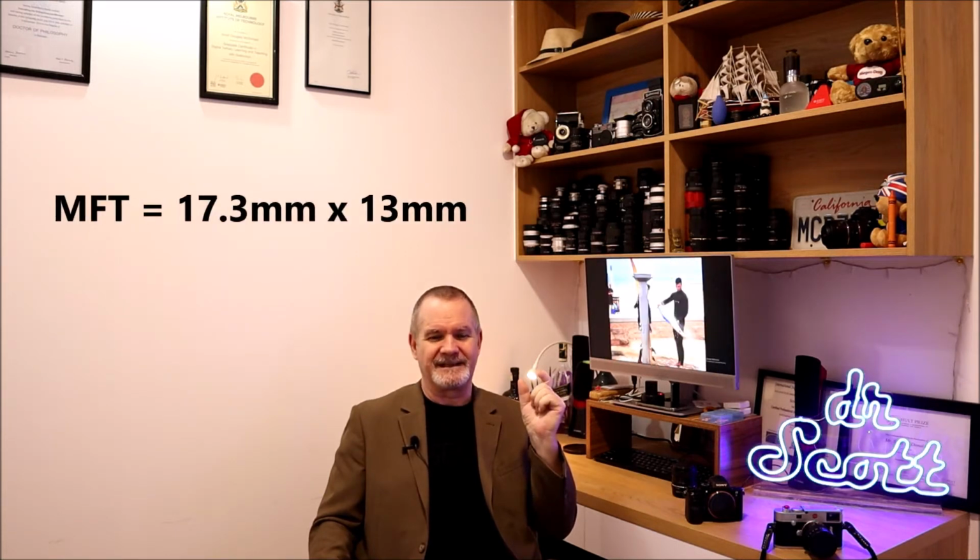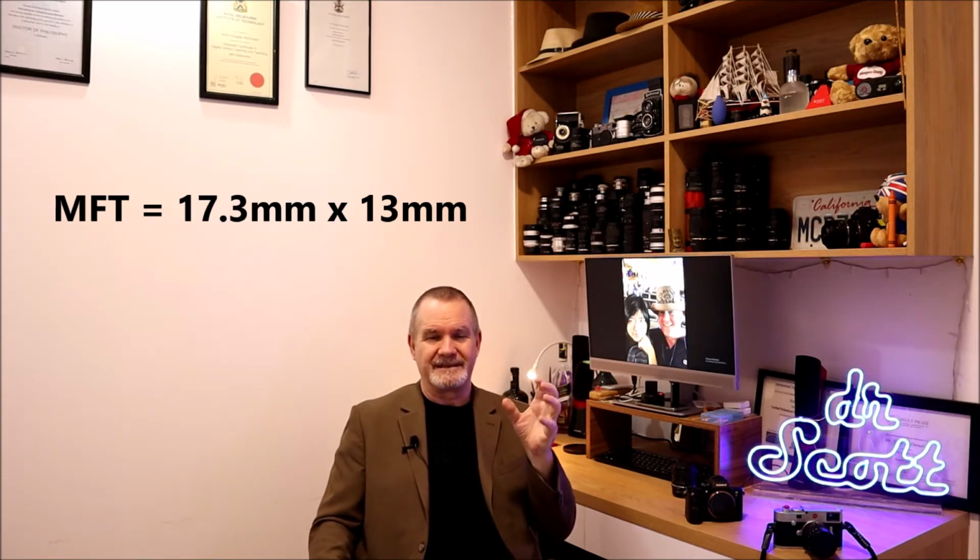So as you can see, it's a smaller surface size. And then the micro four thirds, which is Olympus and Panasonic, they make a micro four thirds sensor, which is a 2 times crop sensor size, and it is 17.3 millimeters by 13. So again, that much smaller than the full frame sensor.